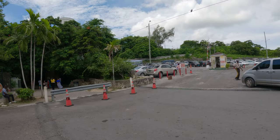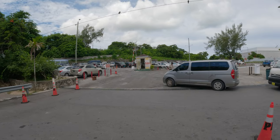You just walk there. There's actually a parking lot right next to it. Taxis will take you here. So definitely one of the things to see if you're coming to Nassau. Like I said, if you're renting a car, there's a parking lot right next to it, but there's taxis that'll take you to it. And it's actually only about a kilometer, about a 15 minute walk away from the port.